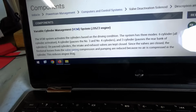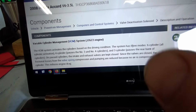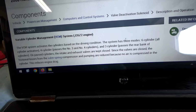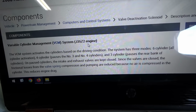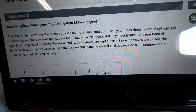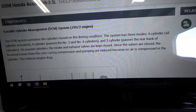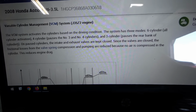Okay, let's do some research. This is one of the most important steps. We want to know how the system works. If we don't know how it works, we're just going by trouble codes, and chances for success are very slim. So, variable cylinder management system on this J35Z2 engine. The VCM system activates the cylinders based on driving conditions. The system has 3 modes: 6-cylinder, 4-cylinder, which pauses number 3 and 4, and 3-cylinder, which pauses the rear bank of cylinders.